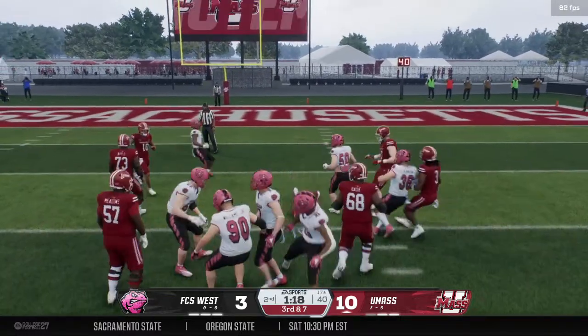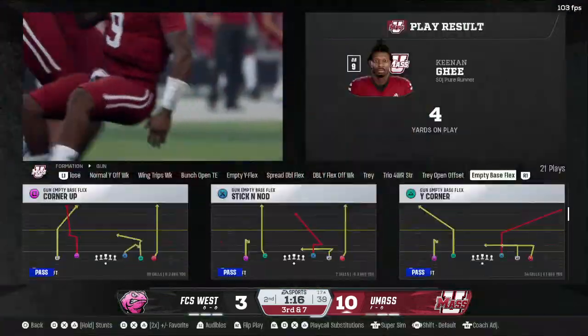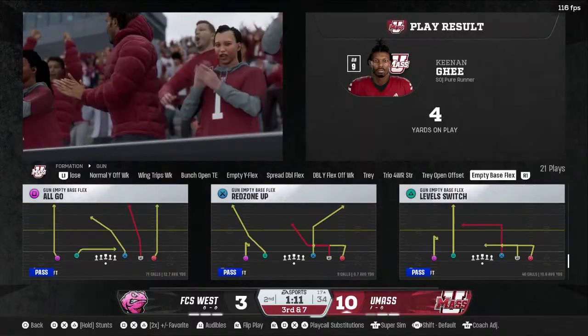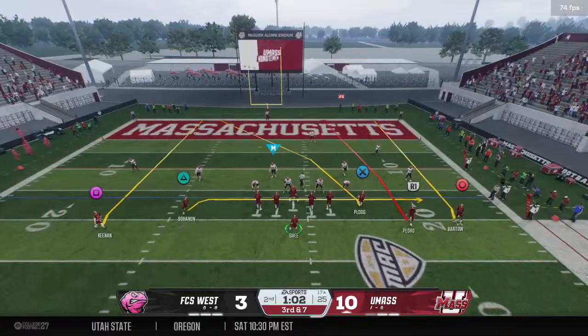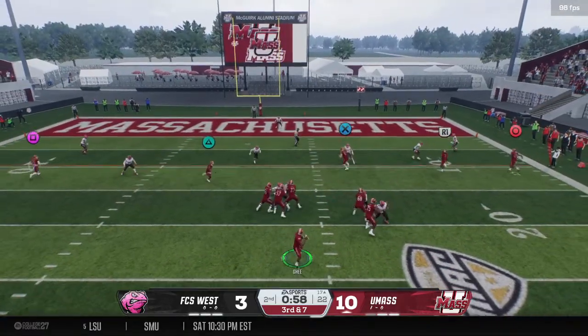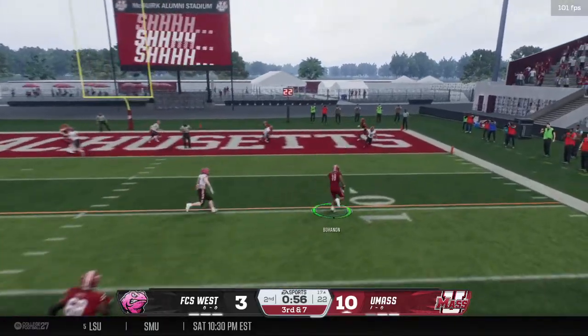QB draw. And he gets it just beyond the line of scrimmage before he gets down. And it's not sexy, and it's not these long plays all the time. But this QB does such a good job of picking up 4 to 5 yards and making it where you're always ahead of the sticks.